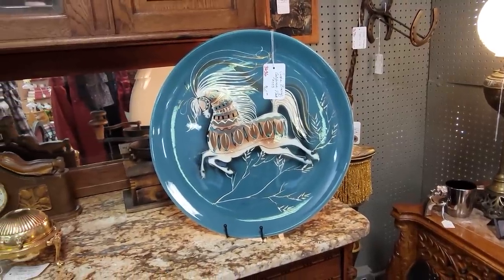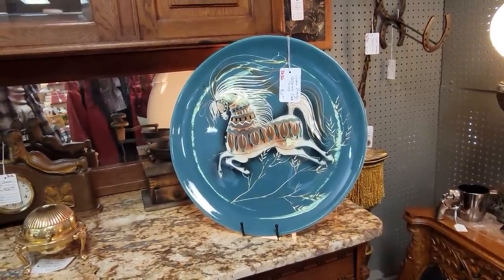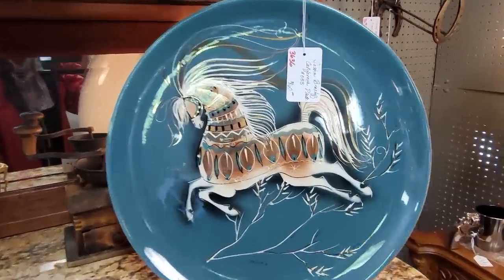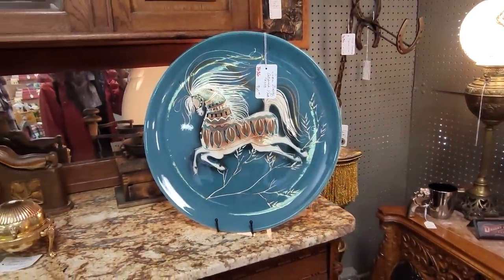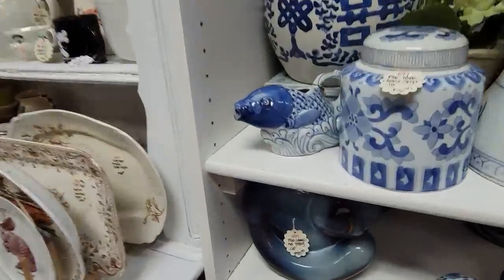That is probably the biggest Sasha Brastoff platter I think I've seen. I like that plate. It's pretty spectacular. Yeah, with the horse on it. Of course you like that plate. That is nice. I see a cat under here that's caught my eye.